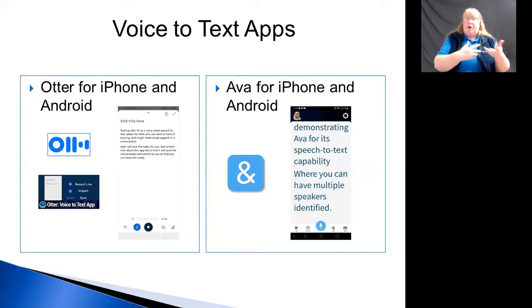After you've finished your conversation with Otter, it will actually email you the text printout of the conversation. With Ava, if everyone in the conversation logs in through the app, it will actually label who said what, which can be very helpful.